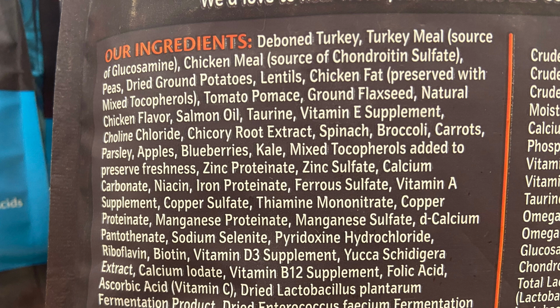Look at the next ingredient. The very next ingredient is turkey meal. Now, why do I need turkey meal as the next ingredient if the main ingredient is deboned turkey? It's because that's mostly water weight to get it up there to make it look good. The turkey meal is actually the main protein source so far. That is dried. Think of a meal. All the moisture has been taken out. It's kind of like a brown powder, but it is all turkey protein. There's no water in it. So that is actually the main protein source.